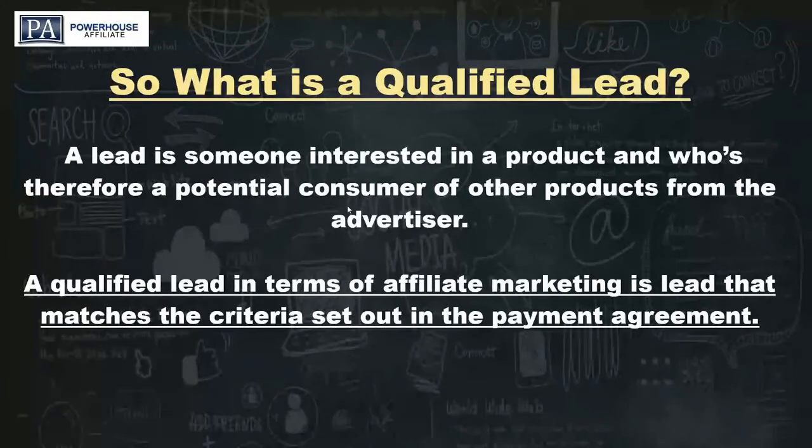Now, qualified leads are defined, okay, legally defined in your affiliate marketing program. So I'm going to show you some examples of these programs that you can join where it defines what is a qualified lead, and it tells you what criteria you need to have in order to get paid and when you get paid and all that stuff. So let's get into that. But just understand that these are leads that are interested in the product or service that we're promoting.